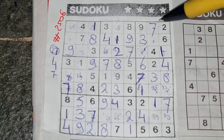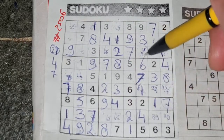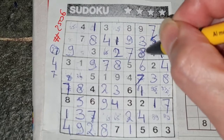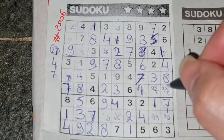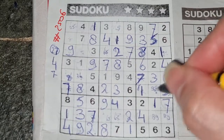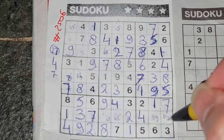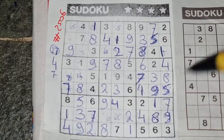Alright. Two numbers left. The 8 and the 5. We have a 5 there. No 5 there. 5 should be here. And the 8 goes there. Alright. Now we have a 5 here. So this box cannot be 5 anymore. This box should be the 5. And that box should be a 9. Now we have a 9 here. So this box cannot be 9 anymore. That box should be a 9. And this box should be an 8. Alright.